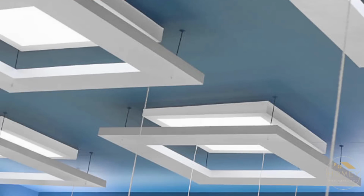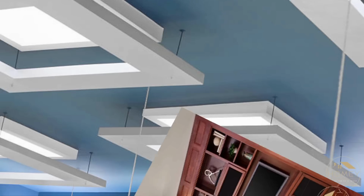Here is a modern drop ceiling idea for offices that adds intimacy and fosters productivity. This design exemplifies the seamless integration of natural textures and materials, with the white beams complementing the wooden shelves and back wall, transforming the space into a stunning work oasis.